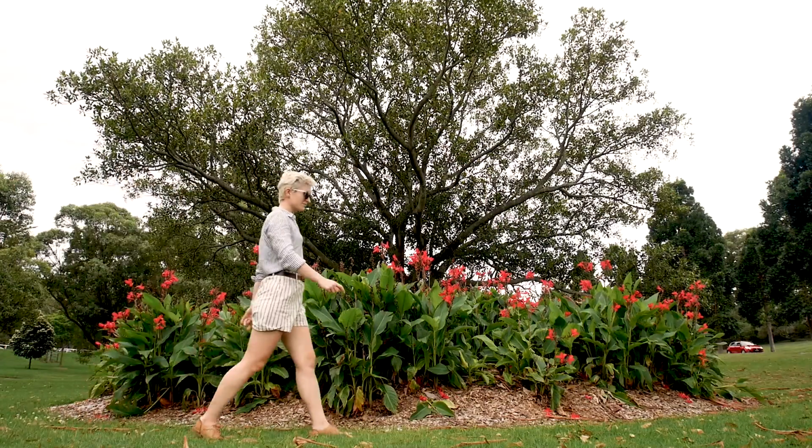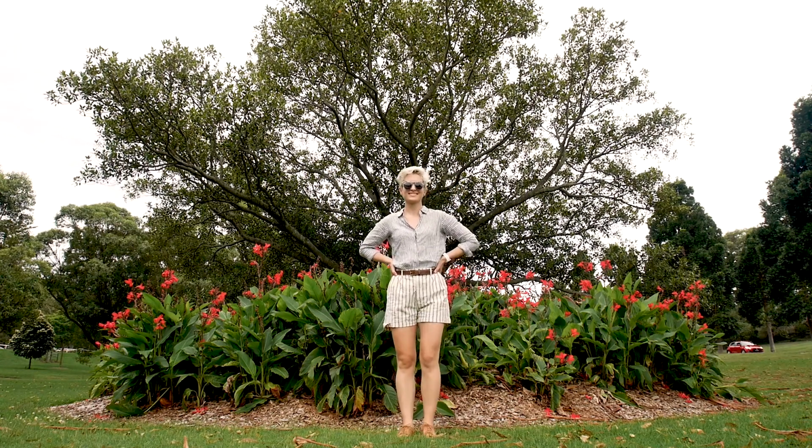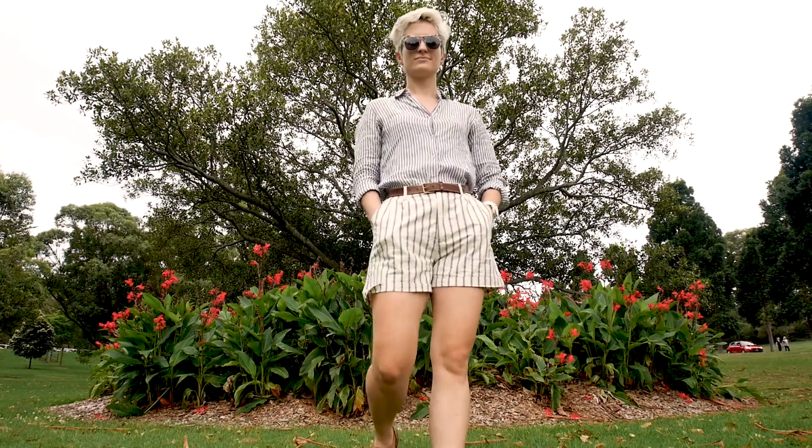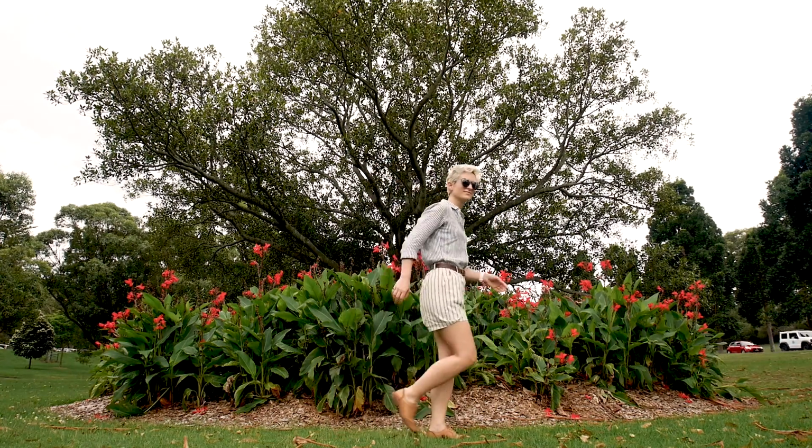This outfit combo is a linen shirt and cotton shorts, both in a stripe. I love mixing patterns, especially doubling up on stripes and patterns. I think it's quite a fun, quirky thing to do in summer. I wear this outfit a lot.